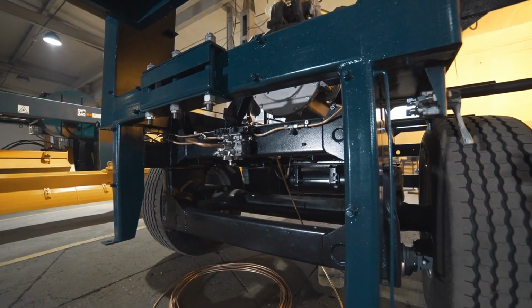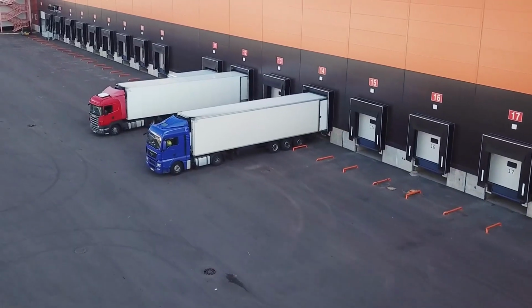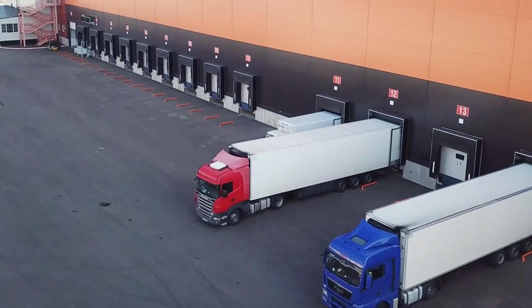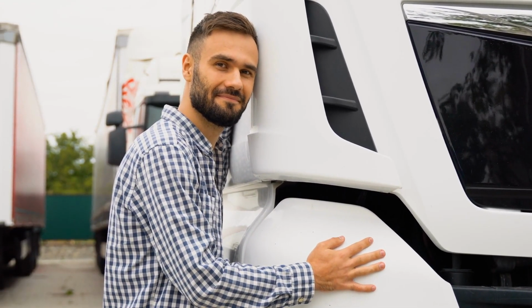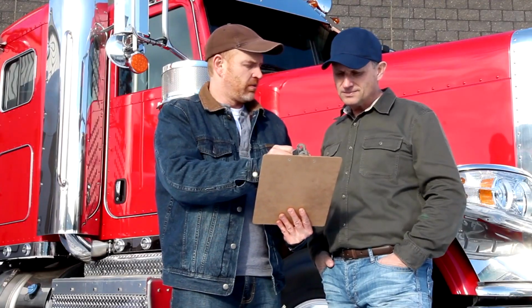Read reviews and get references. Even the most skilled trailer maintenance provider won't be the right fit if they've got a history of late repairs or poor communication. Reviews and references act like a background check, helping you spot red flags and confirm reliability before you sign any contracts. How to interpret online reviews.